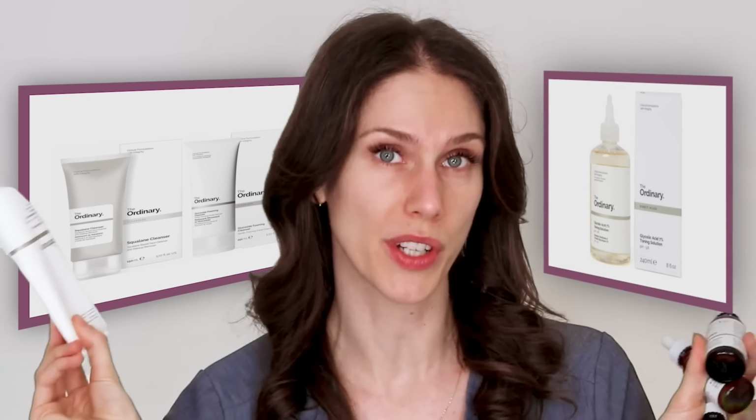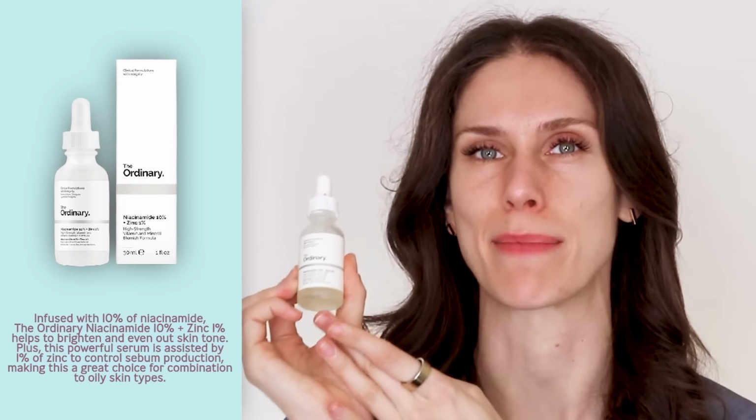The Ordinary is really known for their serums, but they also have things like cleansers or toners that we will have to talk about. Let's start with the serums though. One of the best Ordinary products of all time is the Niacinamide and Zinc serum.